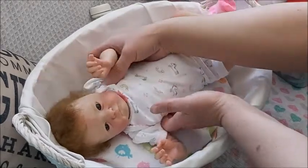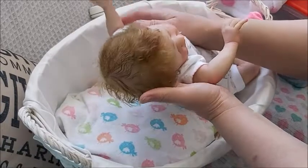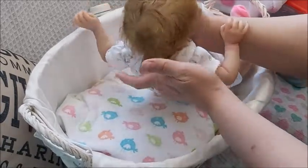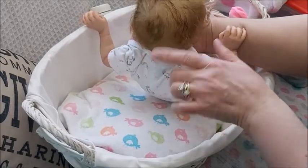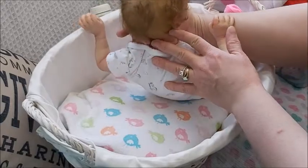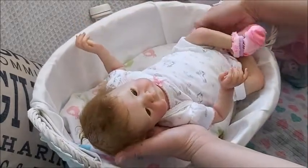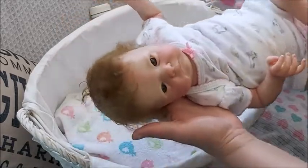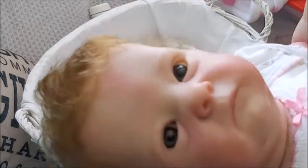But this is Amberly Bays. She has red curly hair, and she is a little messy. I tried brushing it and wetting it a bit, but she has hints of blonde everywhere. And I love how her hair is. But this is her. Let's see. I can't tell where the camera is. This is Amberly. She is beautiful.